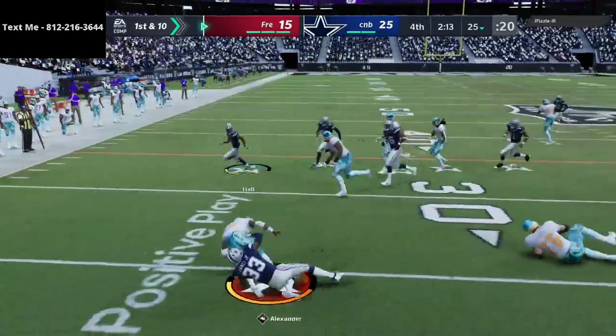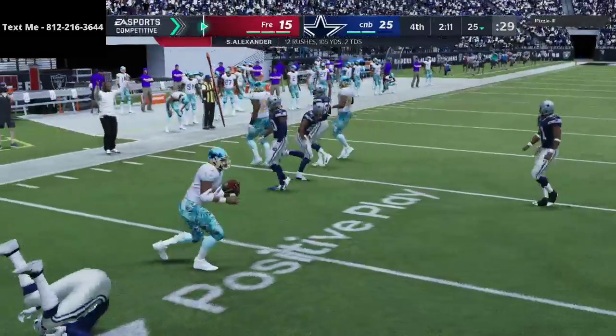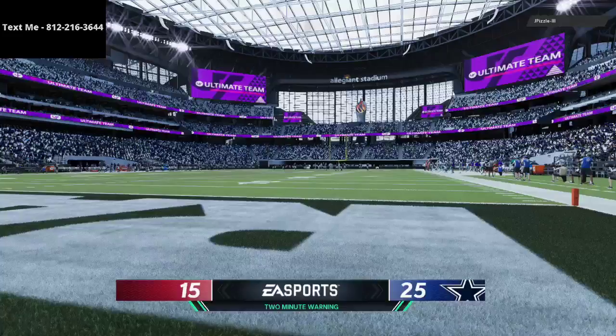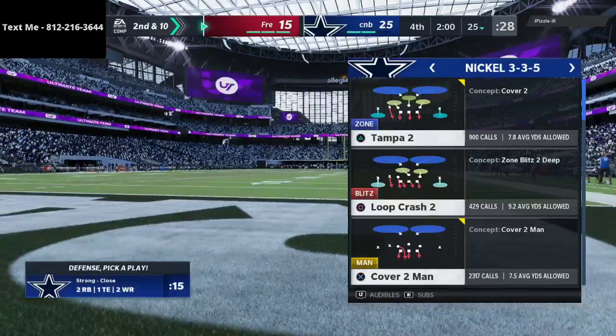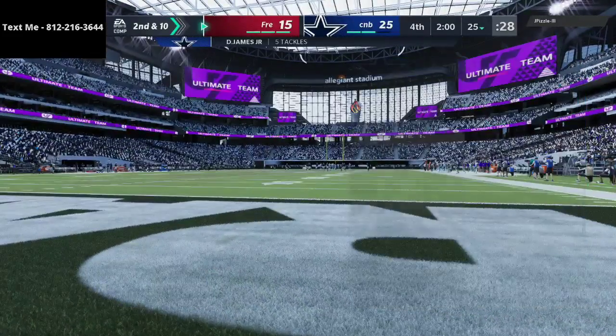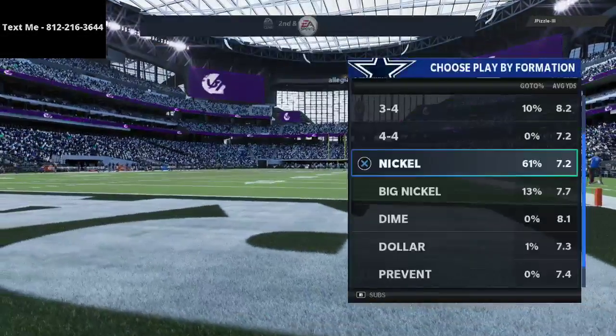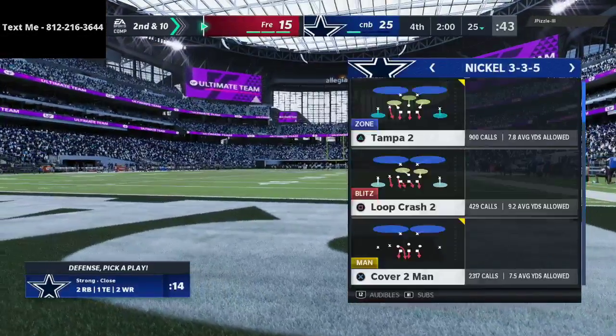Okay, so we're just going to kind of contain the run. And I'm really surprised at his decision making right there. I guess it's because he's got the 2 minute warning. Whoops, right there. We're going to take a timeout. We don't really need the timeouts. And then we accidentally came out in the wrong defense there.